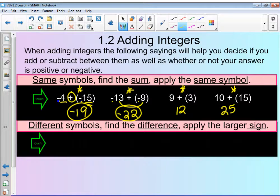You're always going to identify by looking at your symbols first, when we've got an addition sign, or eventually tomorrow a subtraction sign, between integers. The other case we could come across would be different symbols. We're going to find the difference, and then we're going to apply the larger sign. We want to look at the digits as if there's no symbol in front of them, identify which one would be bigger as if it was a positive number, and then whichever type of sign was in front of that, we're going to add to our answer.